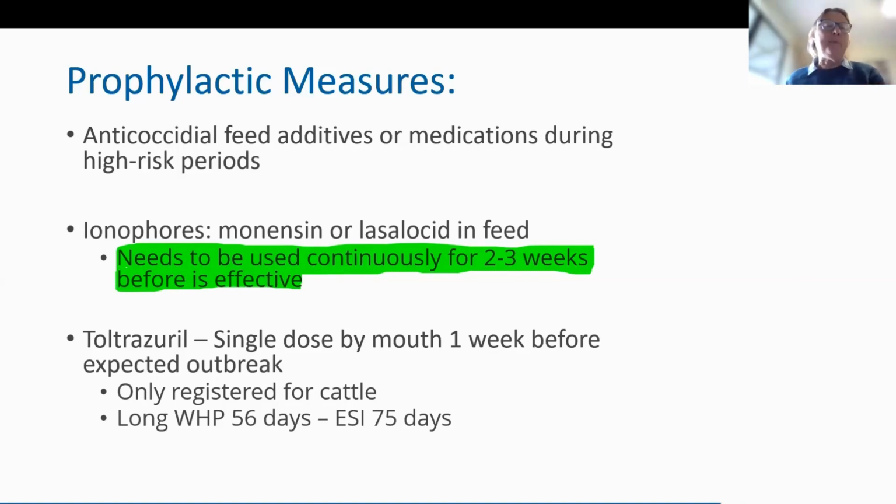We also have a product that is a single dose by mouth. Again, it needs to be given a week before the expected outbreak. It's only registered for cattle, and it has quite a long withhold period. So it's something that can be used, but you need to preempt the need for it and remember that withhold period.